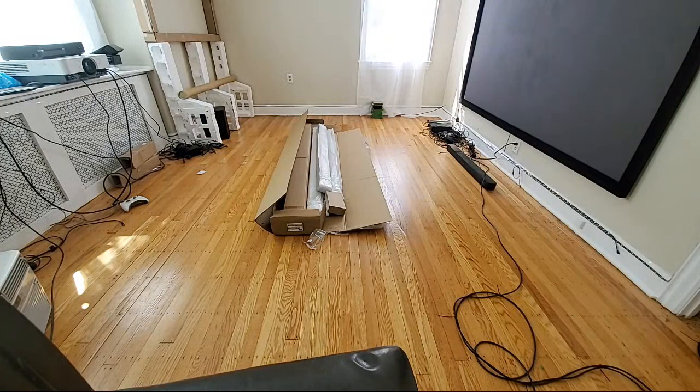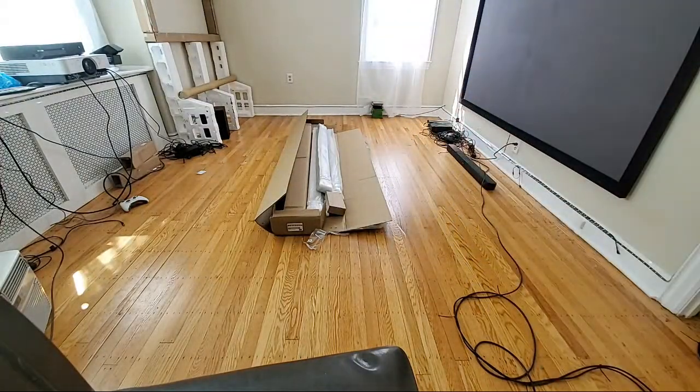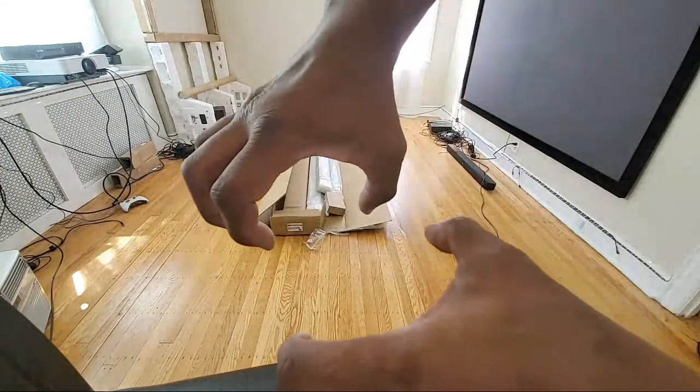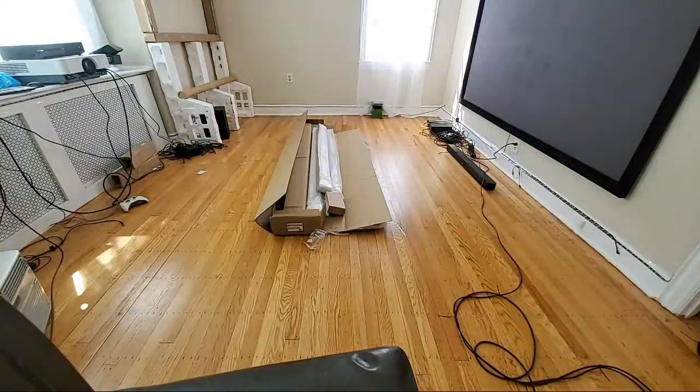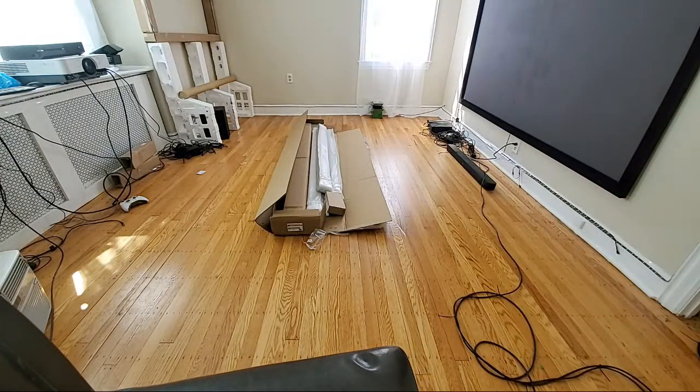Some companies, I bought a lot of frames. There's one company, I can't think of the name of it, but with their spring system, they make the springs too short. When you make the springs too short, that means when you hook them to the screen, you have to really stretch and pull to get it to lock into place because the springs are too short. This system is a little different. I'll show you how this one's set up.